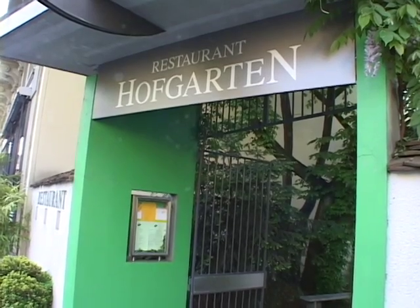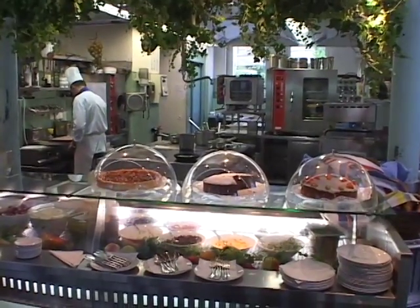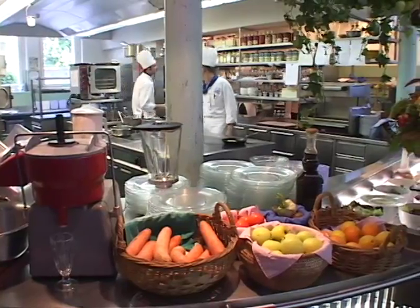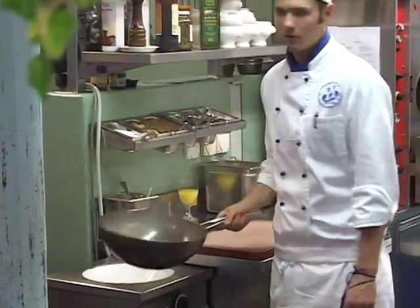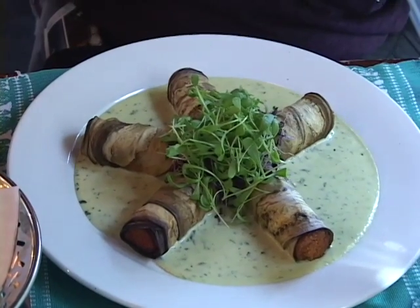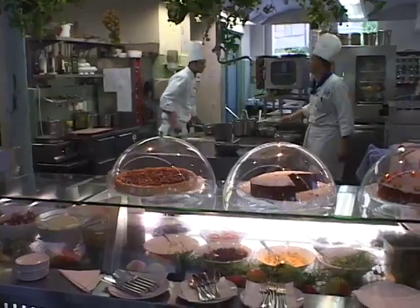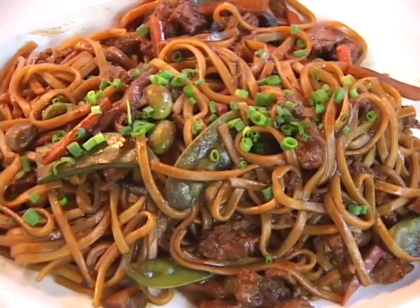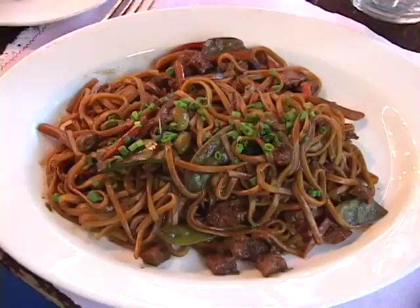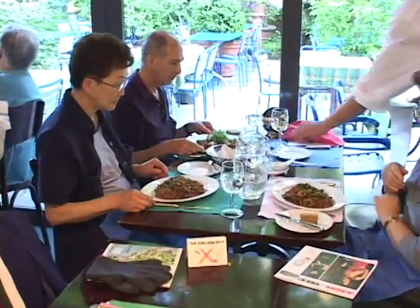And just near the Lion Monument is the Hofgarten Restaurant. Now, this is a primarily vegetarian restaurant. They also have some other items, but they do specialize in wonderfully prepared vegetables. Wow, look at this. And we had a zucchini roll. We had kind of meals with an Indian accent here. They have Swiss cuisine as well, and really fine service from the waiters and the chef in the open kitchen. So you can sit there and watch them prepare your food with all of these fresh, natural ingredients.